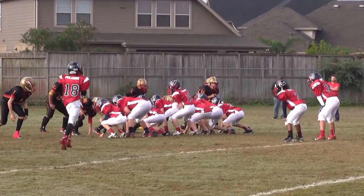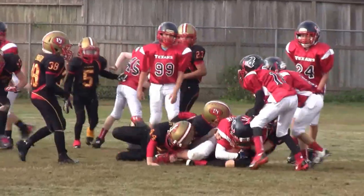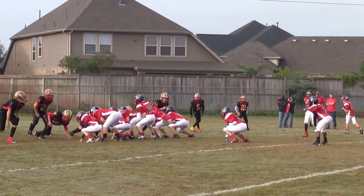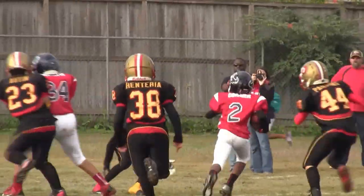Hey, Jack, coming this way. Second down. Second and 10 at the Lions 25. Here comes Zach! Outside! Outside! Come on!